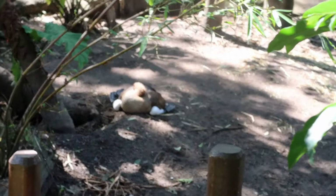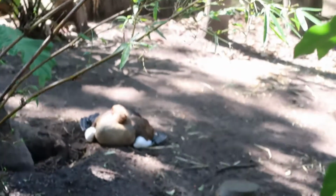What is that? Is that a chicken? Dead chicken? No. Some bone. It's a type of bird. Oh, there's some more monkeys. Many. Swinging. Wow.